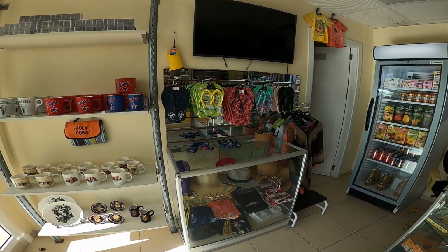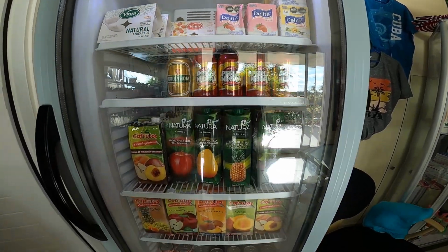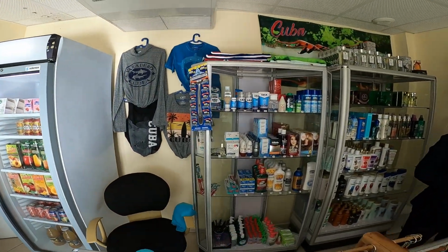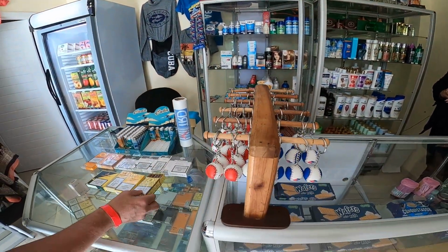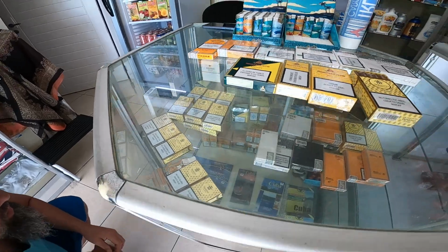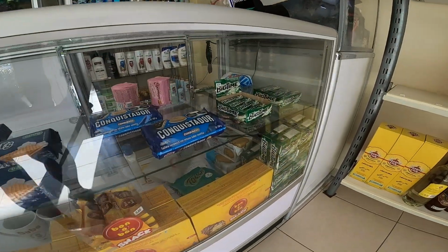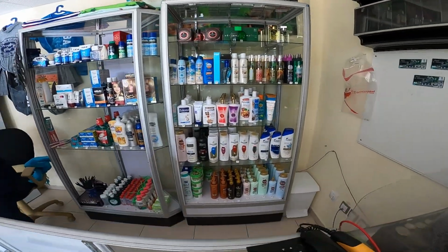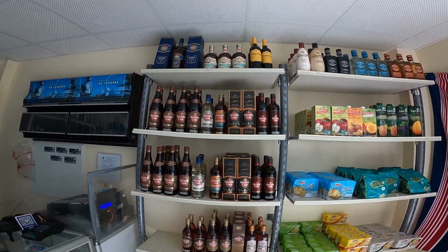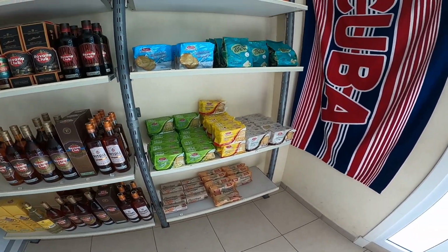We are in the resort store. This will give you an idea what they offer. How are you today? Good? We do have some cigars here. The mini cigars. Only the machine made, not the handmade. Okay. So they do have some mini cigars here. Sorry for the glare on the glass. Some gum. Toiletries. And your rums. And some snacks.